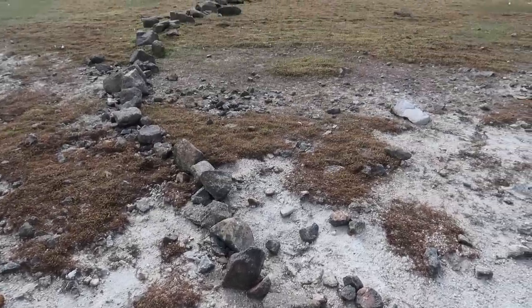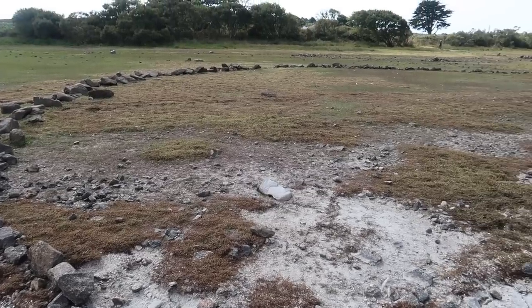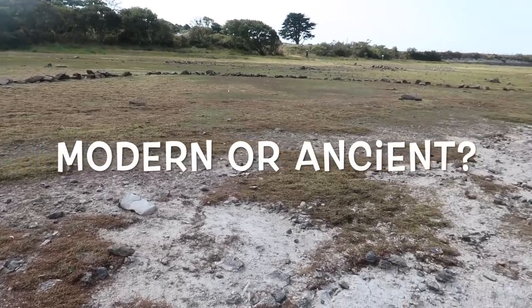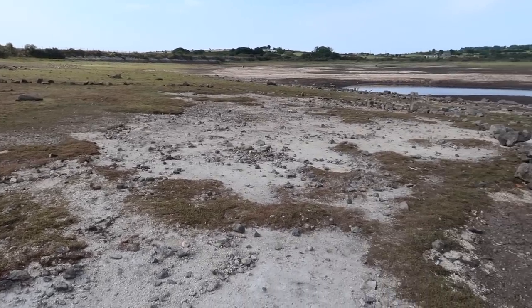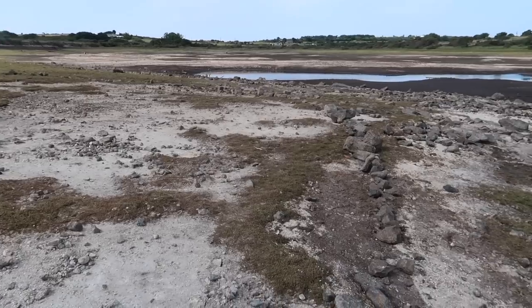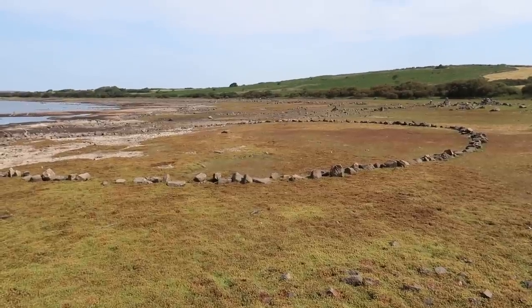So we've seen pictures of this online. Can you make out a circle? People are saying it's an artwork and that it's recent. People have put it together. Nobody knows. Note to self, we need a drone. Or a very tall ladder.